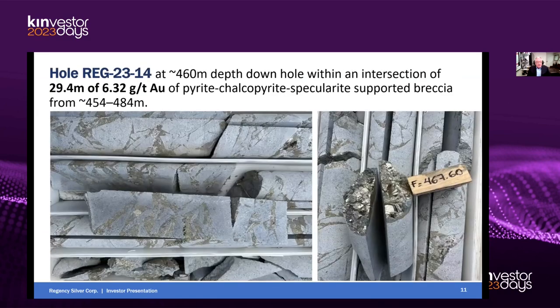This is hole 2314. You can see some of the gaps still in the breccia where the fluids did not deposit themselves, and where you don't have these big crystals, but you can see the pyrite crystals are absolutely spectacular, and they're very indicative of where the gold is.